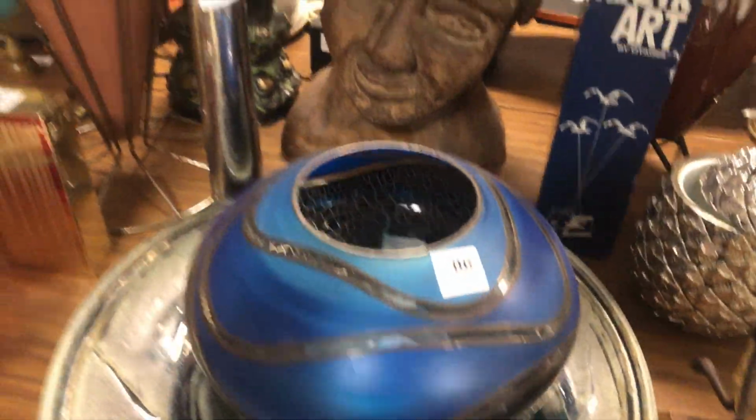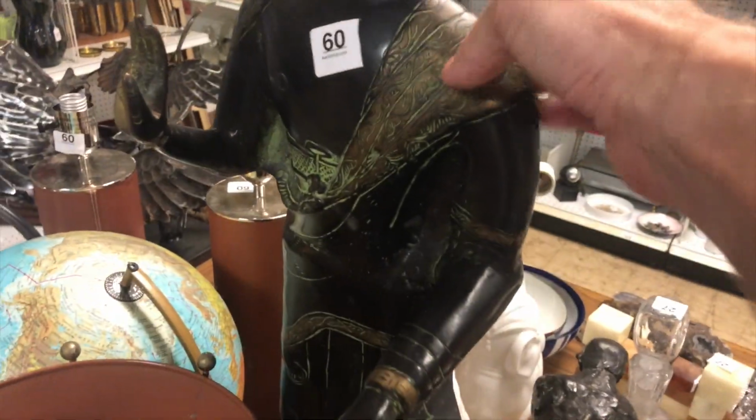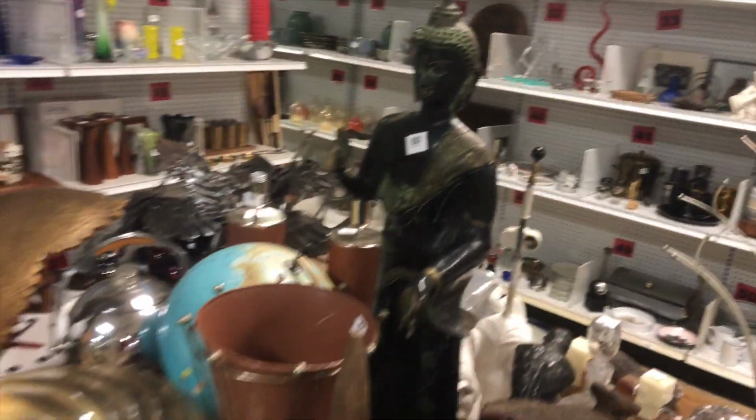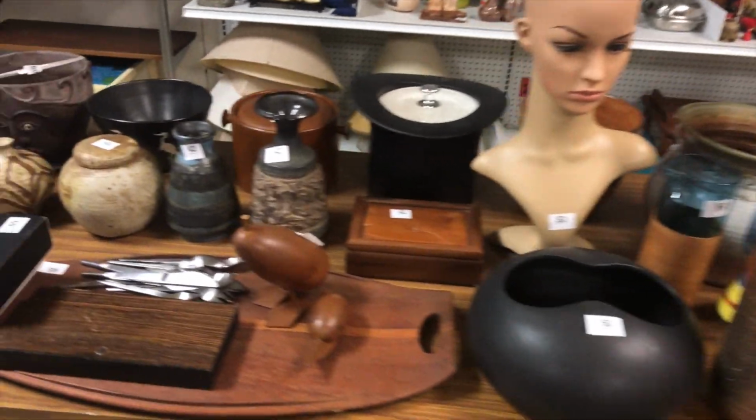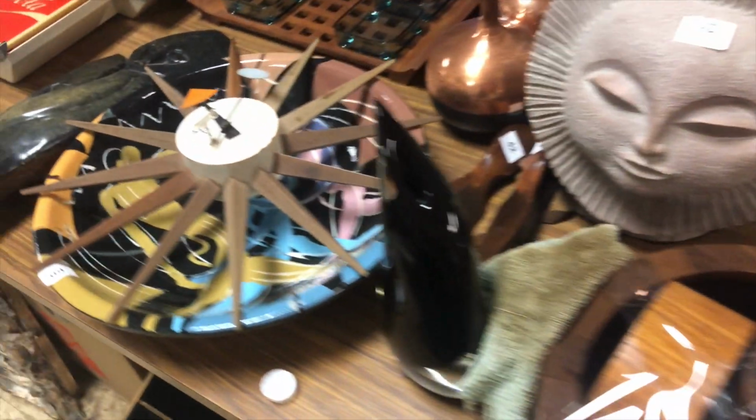Venetian glass, very cool. Art glass. Look at that guy right there. He's pretty heavy, made out of metal. Coming over here, you have more Danish teak. You have the Dansk. You have the good clocks right here.